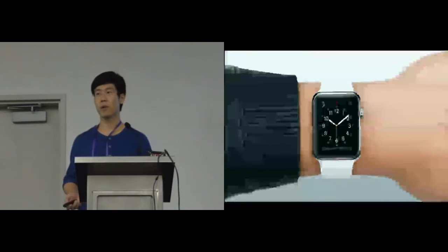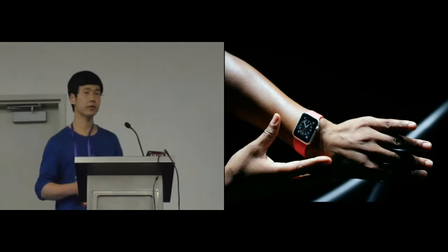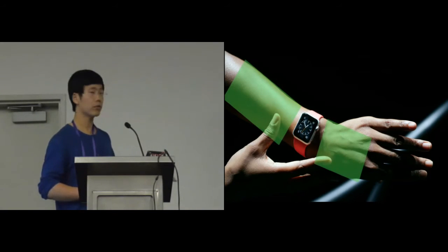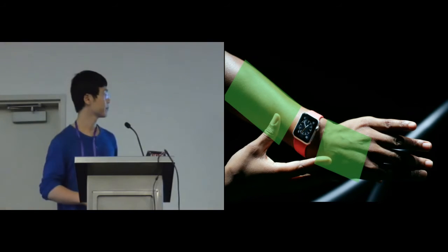As we all know, smartwatches are small but powerful computers. However, in the case of smartwatch, the screen is so small, while our fingers are big. So we wondered, can we spill interactions out onto the surrounding skin? And how to do it efficiently and robustly?